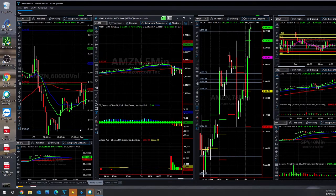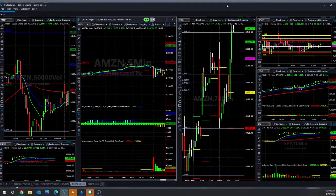All right, so the market started off at a very, very positive upward thrust. The Dow was up 300 when we started, and you see this tick was extreme in the 1500s. And when you see this, there's a good probability that we're going to come back into zero. So we had that in play for us.